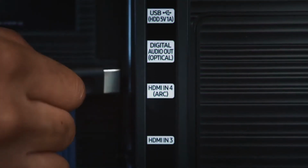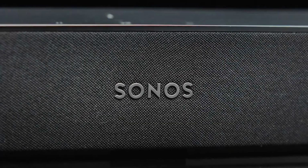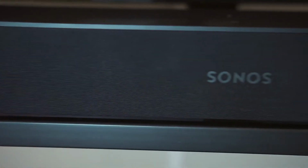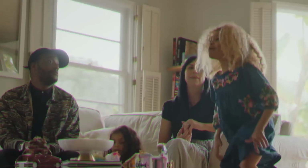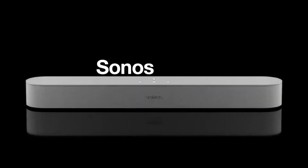The woofers and passive radiators laid down a solid foundation for both music and movie soundtracks. Overall, the Sonos Beam is easily a must-have to not only boost your TV sound, but to make your living room smarter too. And it's a soundbar that should make your list.